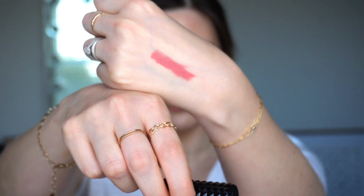This is the shade Lovecraft. I do not think I've ever tried a KVD lipstick. I definitely don't own one, and I feel like I've tried something from them a few years ago. I think it was a liquid lipstick, but I've definitely never tried one of the bullet lipsticks. This is the deluxe mini size, so you get 1.2 grams of product. This is worth $14. The full size is 3.4 grams and it's worth $20.